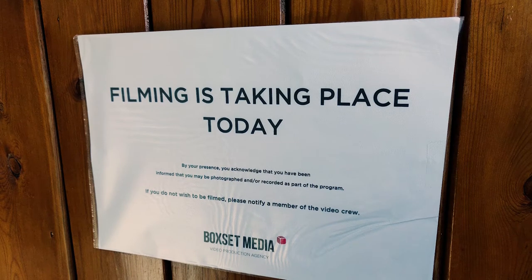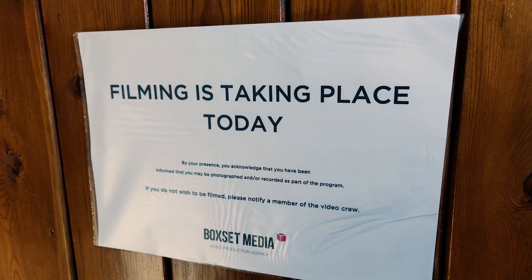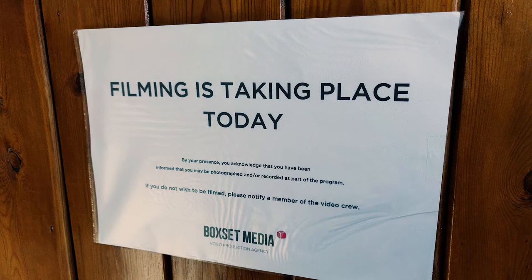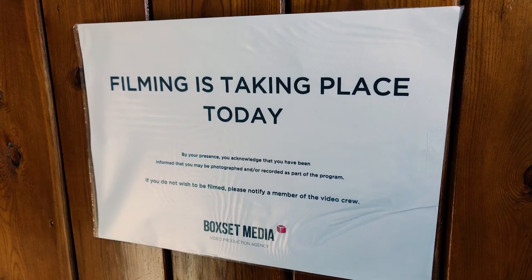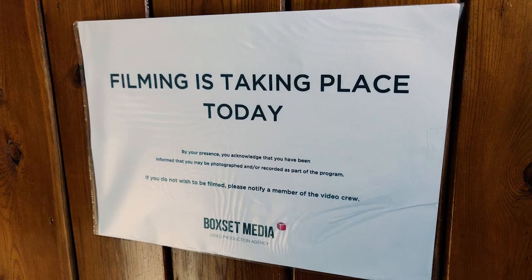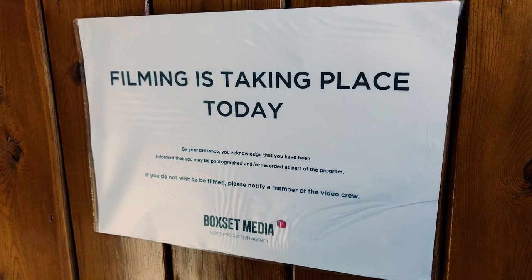So the one thing we always do is make sure that plenty of signs are placed around the entrance to the venue. The signs clearly state that filming is taking place and that by being present, the attendees acknowledge that they have given permission to be recorded as part of a video project. They're also given the option to opt out by contacting the event organizer or the video crew. If it's a seminar, we'll often mark a number of seats where those who don't want to be captured can sit and not be filmed.